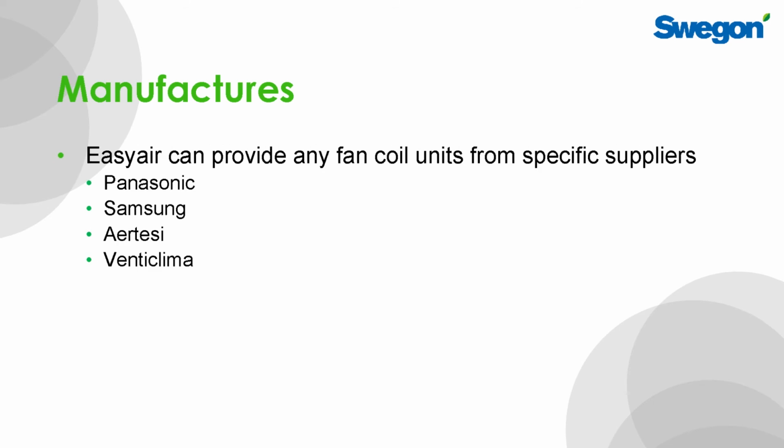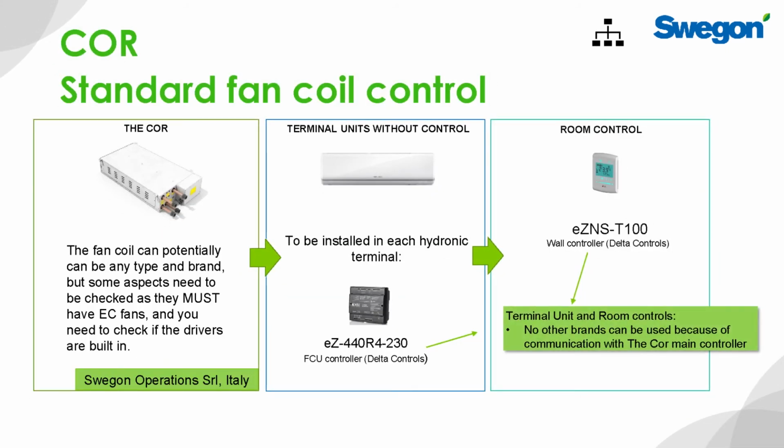There is no limit to the type of fan coils that you can use with COR Synergy. Apart from the chilled beams Easy Air, which is able to supply fan coil units from Venticlima, Samsung, Artesai and Panasonic, other brands can be used, provided they have EC fans with the correct built-in drivers. For standard fan coil control, each fan coil is fitted with an EZ440R4230 controller. The room control is via a remote control EZNS T100 or a remote state. No other types of controllers can be used with this arrangement.